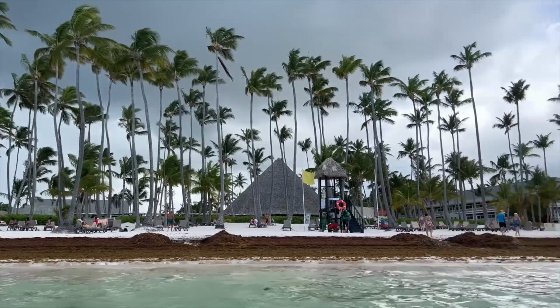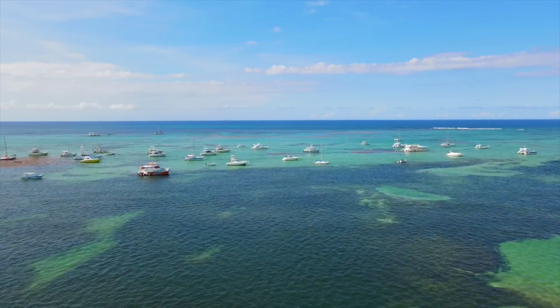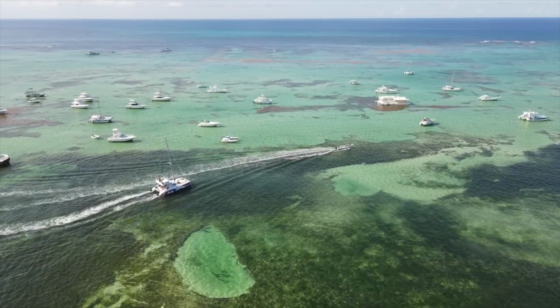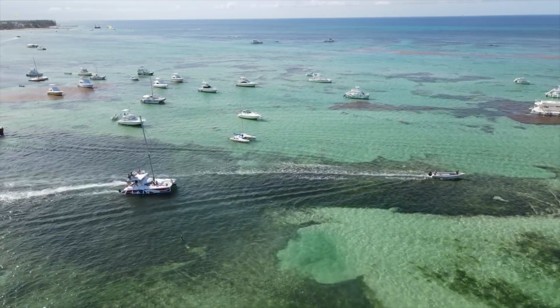Lots of seaweed, but I do gotta say the ocean is unreal when the sun comes out. Oh my gosh, it's bright, it's blue, it's turquoise. If you take one of these boats further away from shore, then you're in clear, blue, nice water. It's probably not the best beach to just hang out and swim out. You can play on the beach, there's people out there, there's just a lot of seaweed.